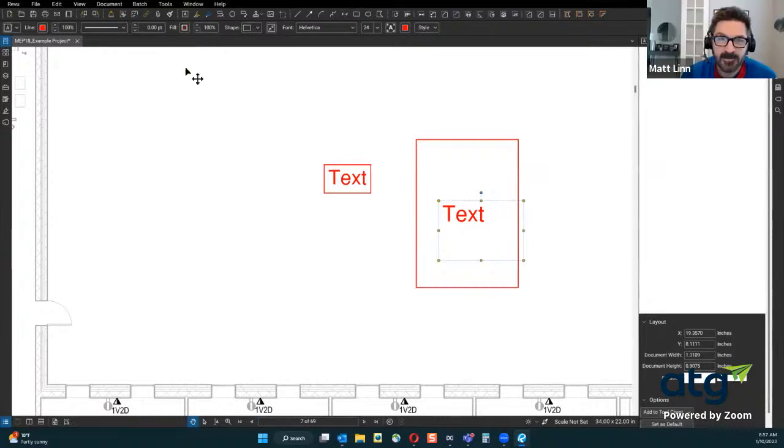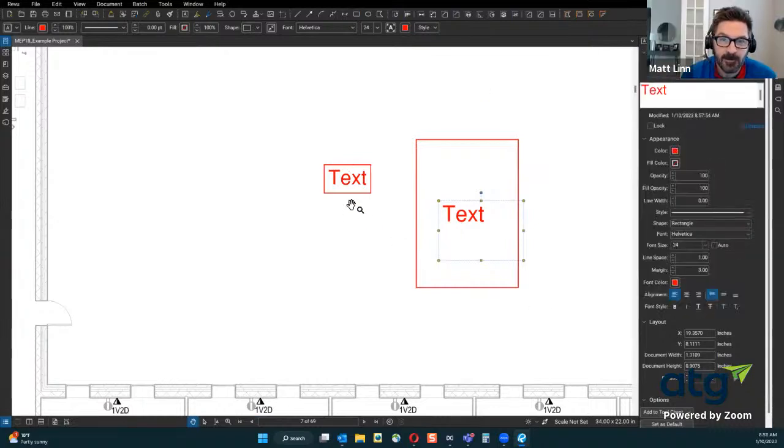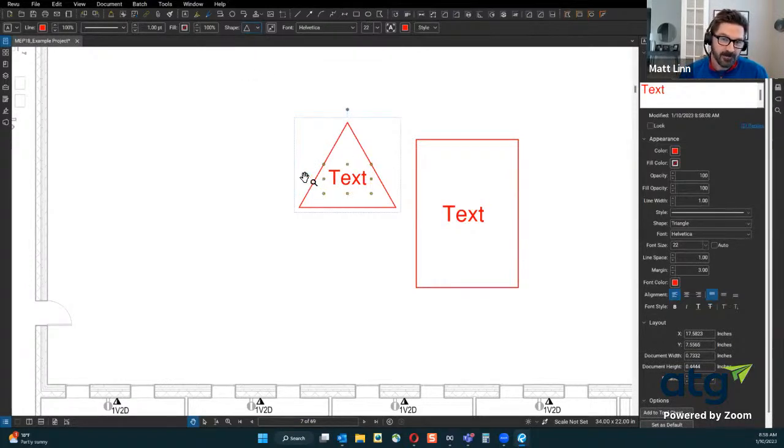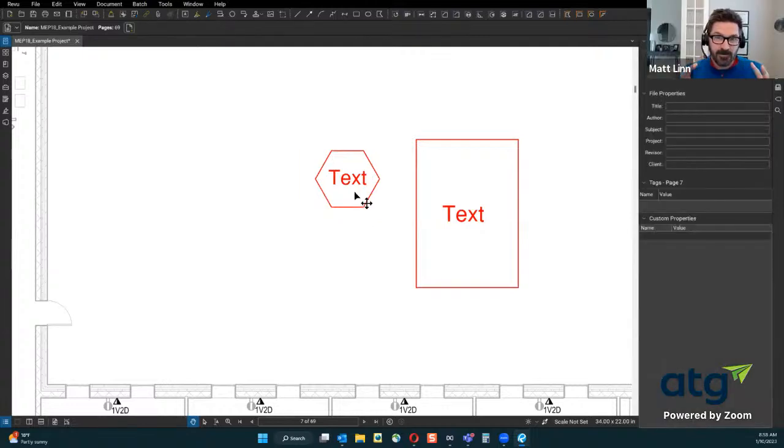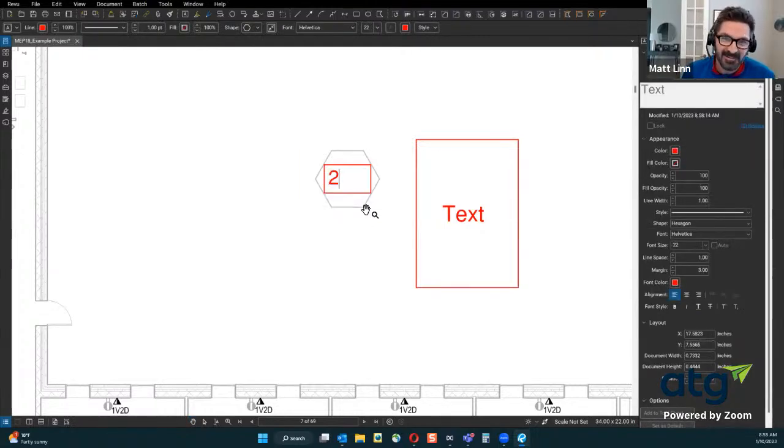I see the whole scaling of that shape being a big one. Like when you had that triangle that was getting bigger and smaller. When it comes to drawing standards, if a triangle meant delta, which it typically does, or whatever your symbol means, it's going to drive everybody nuts if they're all slightly different.